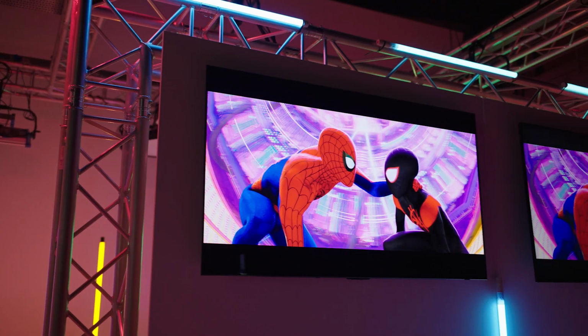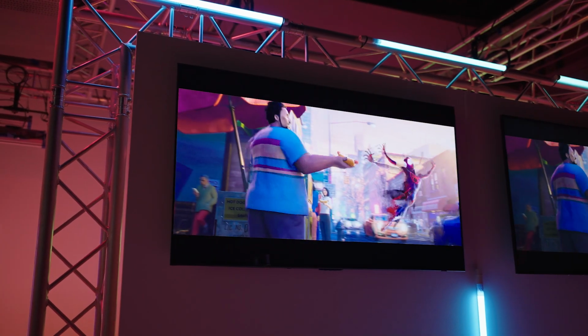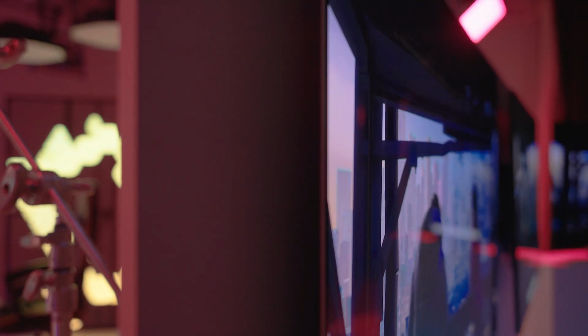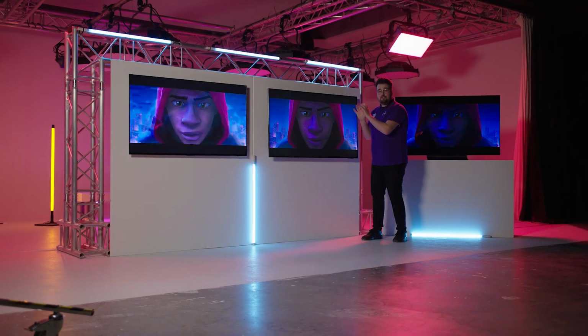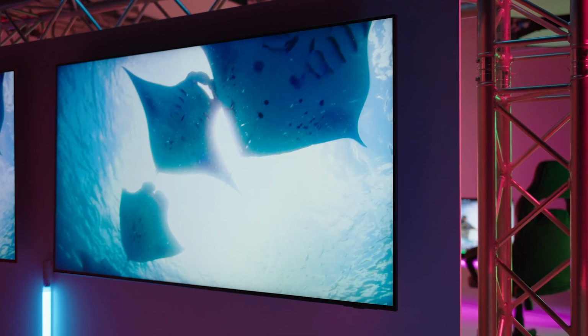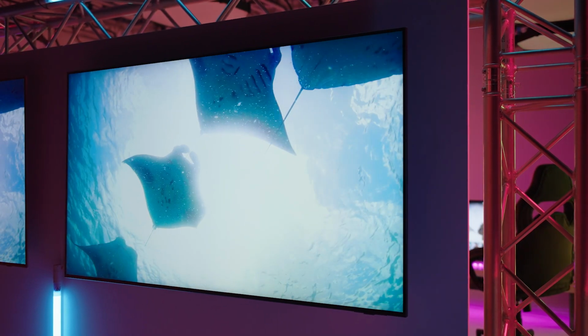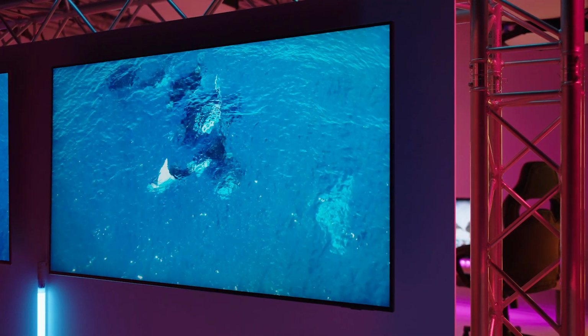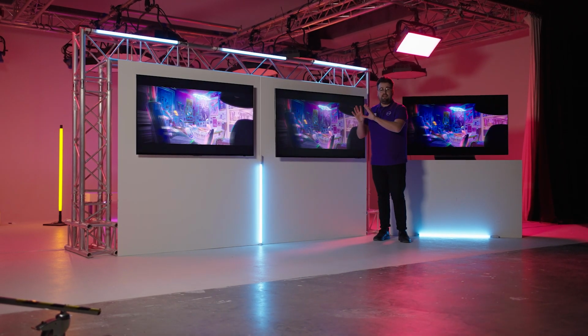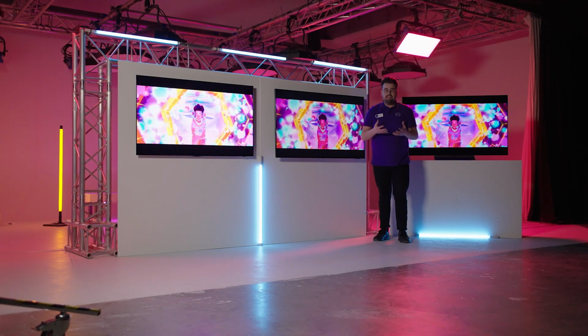Now OLED technology uses individual self-lit pixels that can be completely on or off. So this means your blacks are going to be really black because the pixels are going to be off, and your highlights are going to be bright because the pixels are going to light up. So you're going to get a lovely color contrast. Now this impressive contrast means that you're going to have an insane amount of detail in really dark and bright scenes, whereas if that was on another screen, it will be almost impossible to see that detail.